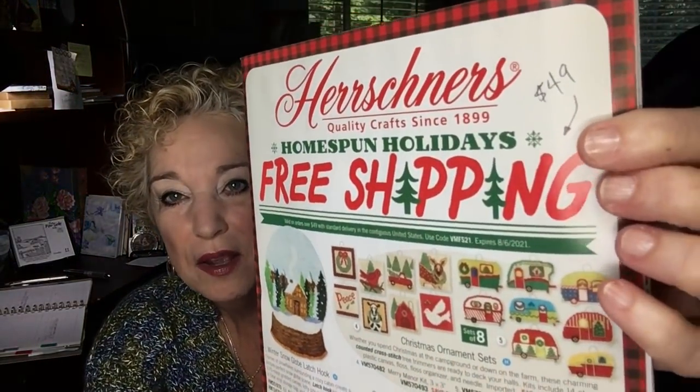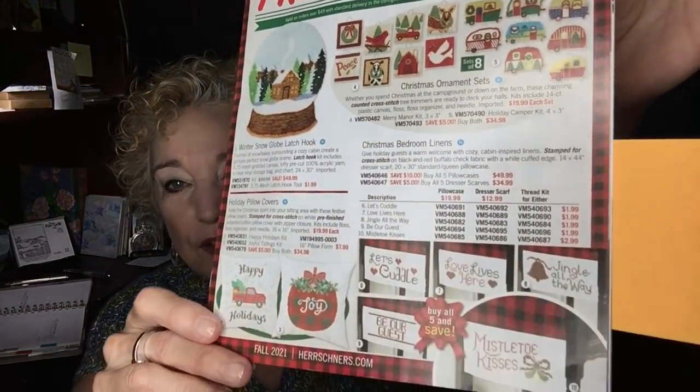I had a little bit of mail come in this week, and the only piece I'm going to show you is this one. This is the Herrschner's catalog that came in the mail to me this week, and I look forward to these every so often. I think they're probably sent out maybe once a season. This is for fall of 2021, and frankly I can't remember summers, so it must have come in and I already had some of the stuff, or I was already too busy to look through it.